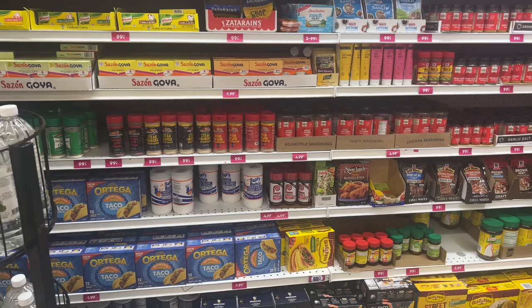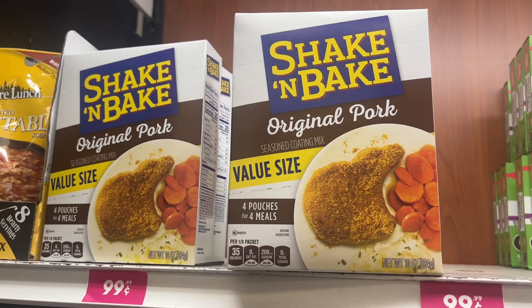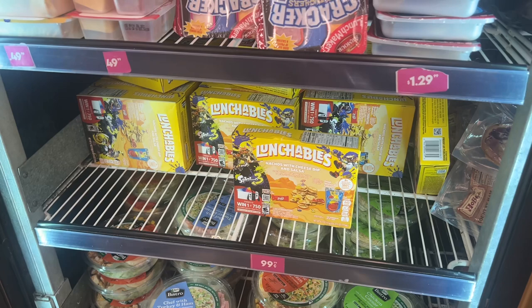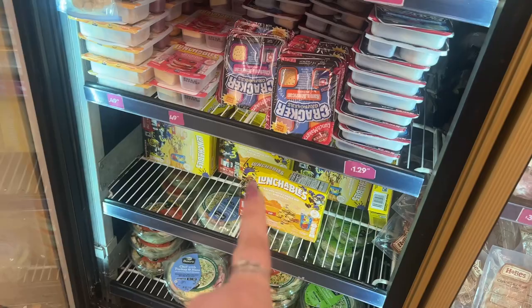Oh, look, Shake and Bake, 99 cents. You get 4 pouches, that's a good deal. I'm gonna pick up one of these. The kids love when I do Shake and Bake. All right, so Ethan's picking up a bunch of Lunchables here. They are 99 cents, you do get the drink. The kids love that for after school snack. Those are $1.29, but those are a better deal for 99 cents.